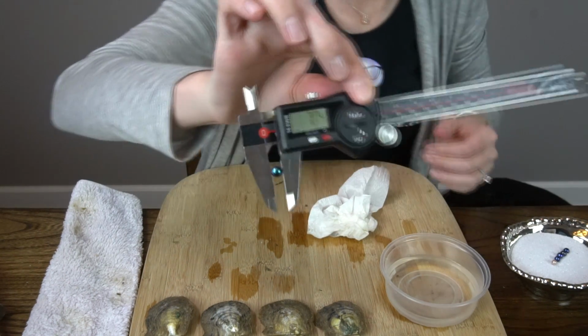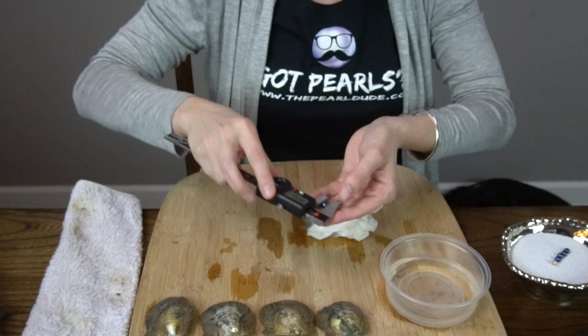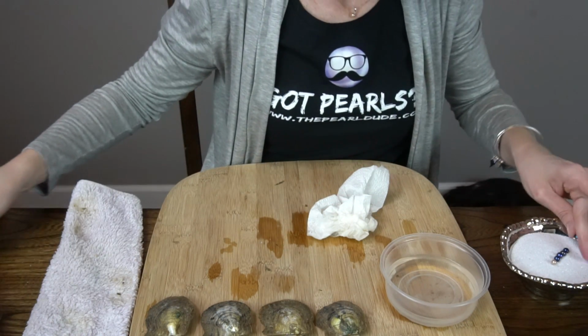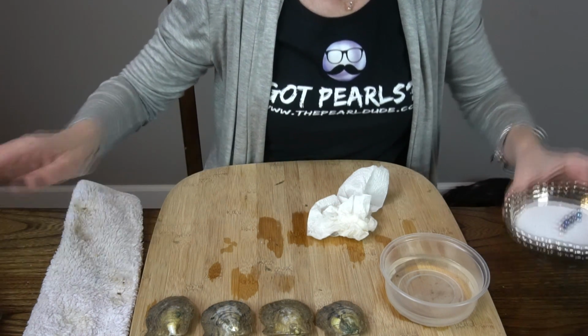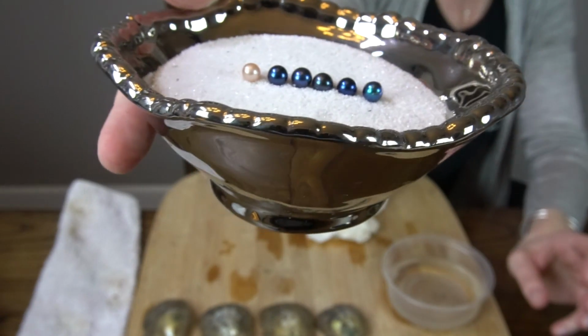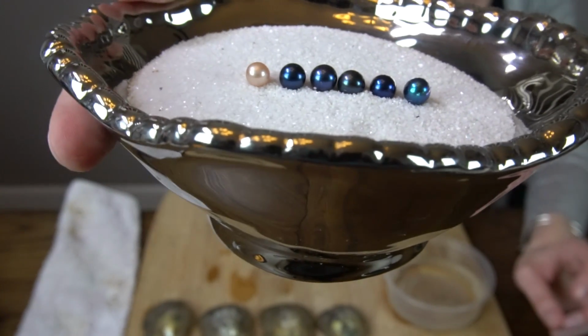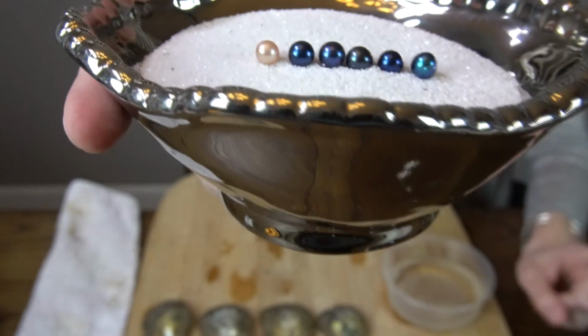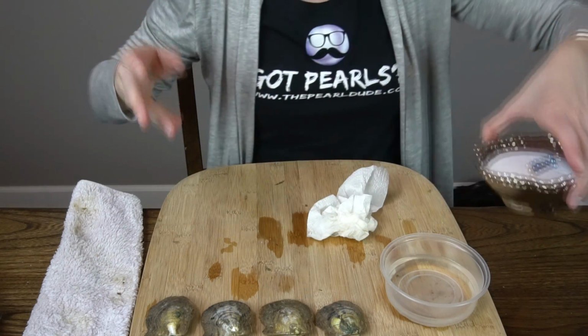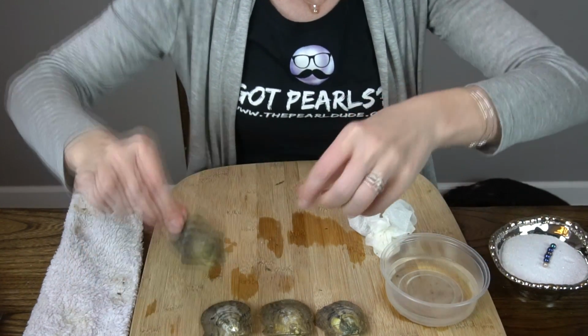Okay, 7.04. Wow, what a beautiful color. All of them are great, but this kind of greenish tint you just don't see that much. Wow, look at how that stands out from those other blues. Wow, look at that. Beautiful. All right, we have 4 more. I can hardly wait to see what these next few hold.